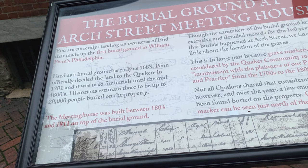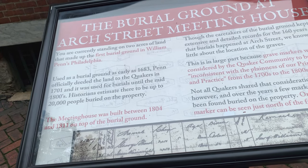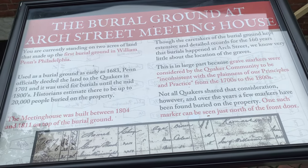Two acres of land that made up the first burial ground in William Penn's Philadelphia. Dang. 1683 people were buried here. What, right here? Yeah, right on your feet.